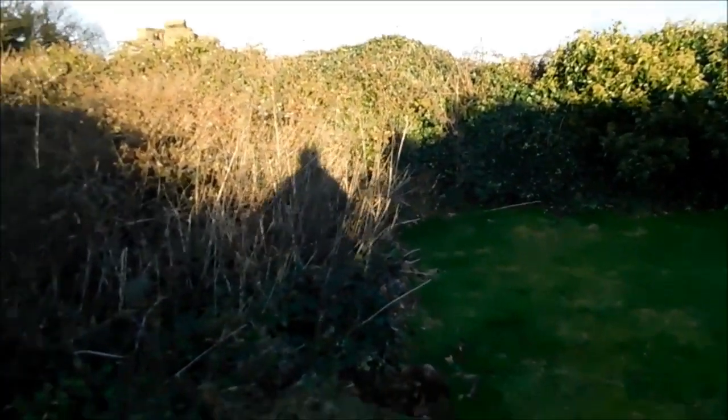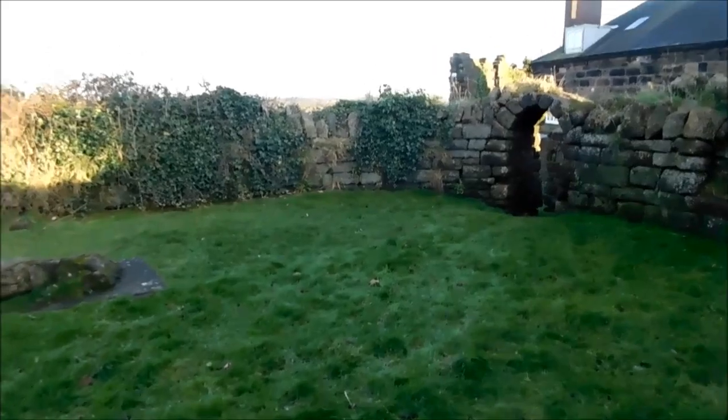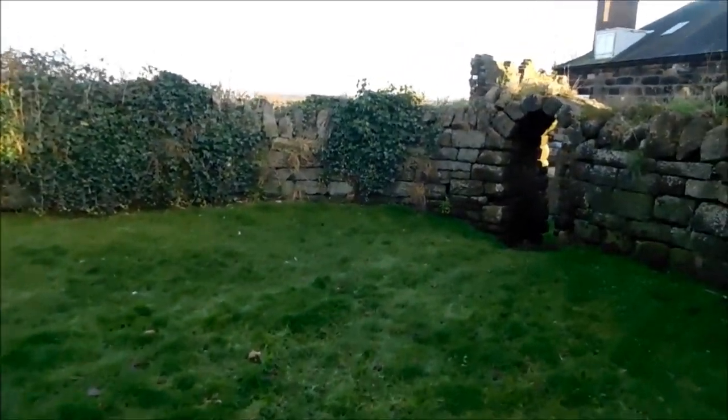I did look up the entire history, and there was a book. Was it Arthur Wimpley's book on Halton Castle? I've got a book on Halton Castle somewhere, probably up in the attic. But yeah, this is cool.